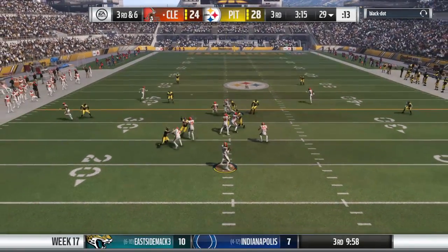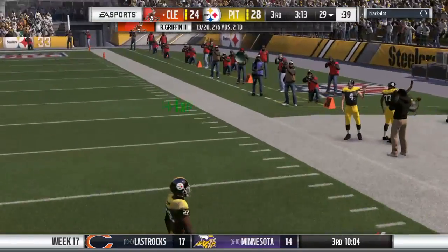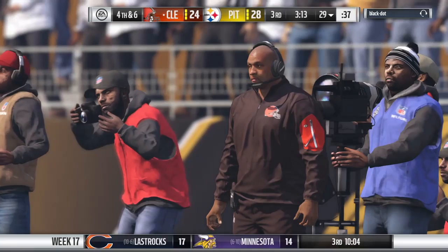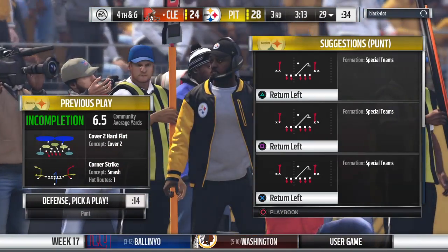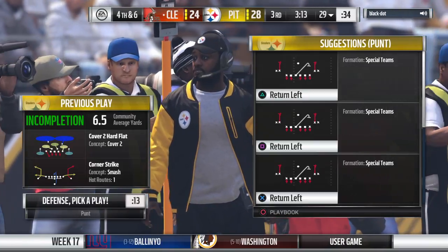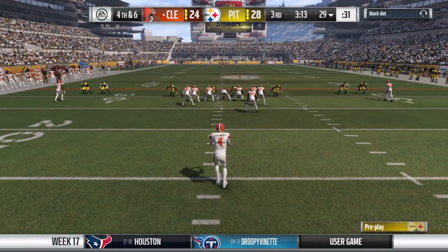On 3rd down, Griffin. And that is incomplete. Josh Gordon, the intended receiver. Now 4th down. Here's Britton Colquitt now, as he'll punt it away for the 2nd time.